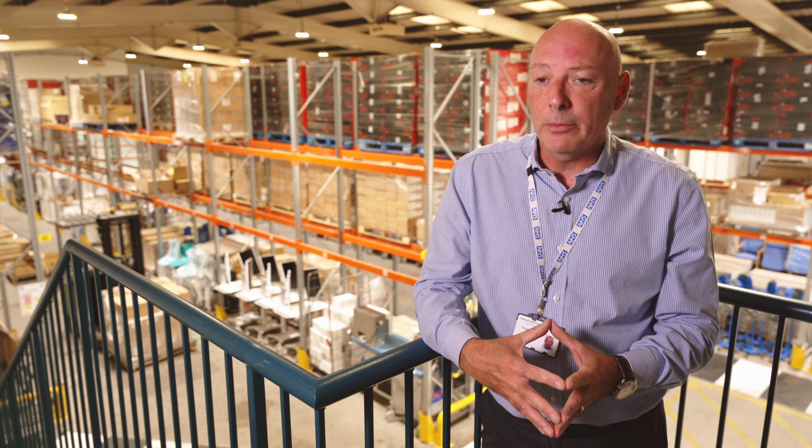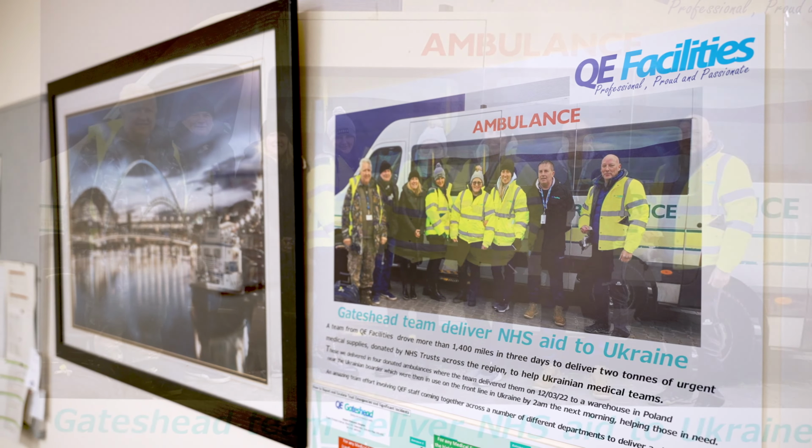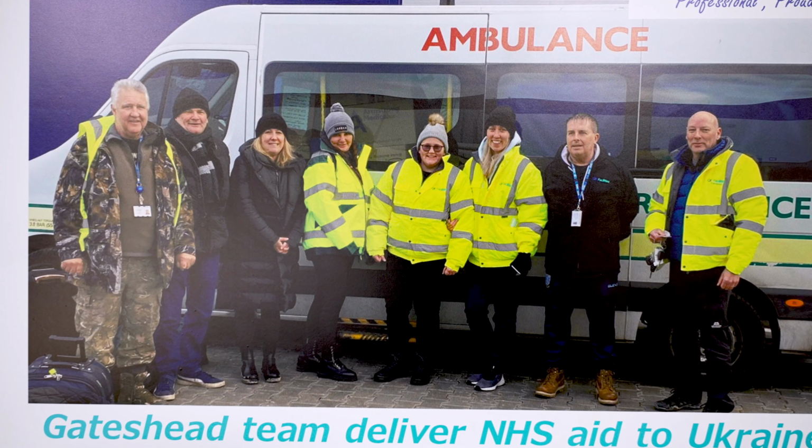Given what's happened in Ukraine, we got asked by a local charity if we could help out in any way. We ended up donating 9 ambulances to North East Ambulance Service, and we delivered them personally across to the Ukrainian border. And also we've delivered around 180 tonnes of medical equipment. It was good for us to be able to help as well.